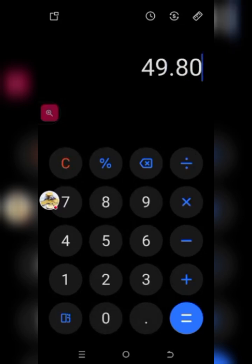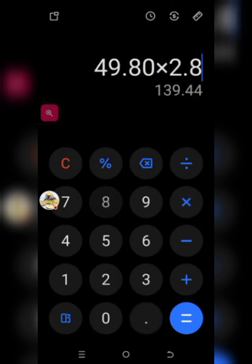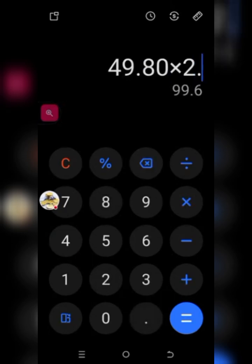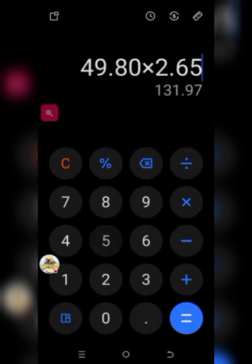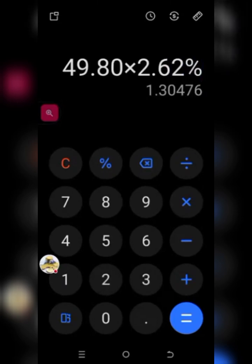So then we now come back and we put 49.80 times what? Will that be 2.7 or 2.8? Let me put 2.8 first. Okay, not up to that. 2.7 is good. Let's see. Oh, it's still more. Let's say 2.6. I think 2.65. Oh, that's still much. 2.63. Yes, 2.62. I think 2.62 is better to use. 2.62%, as you can see here. So that was for near.